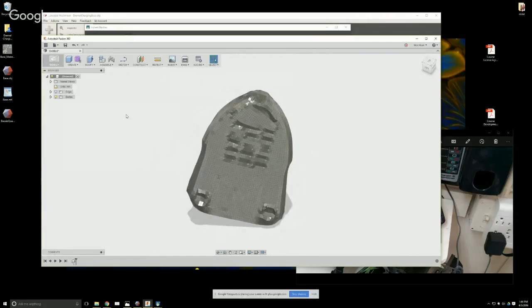Now here's the kind of trick that is hidden. You need to turn off design history down here in the lower right. Do not capture design history.